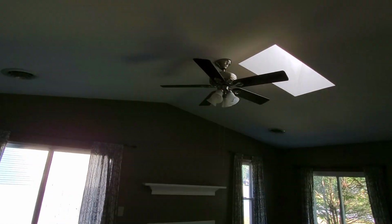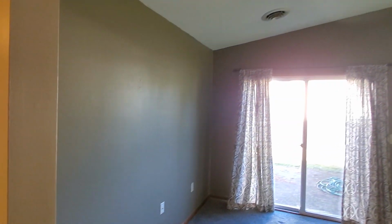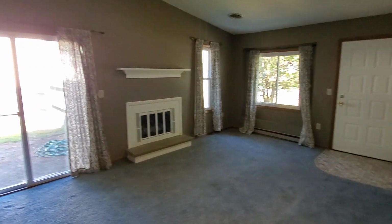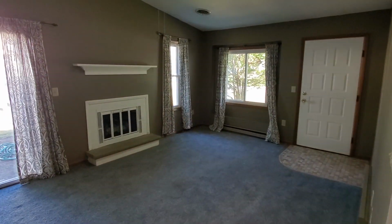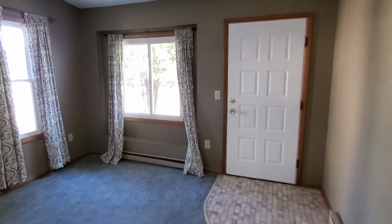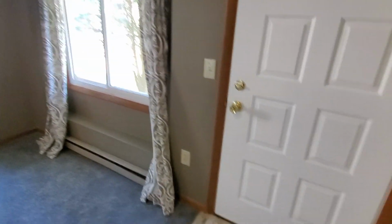Nice living room with vaulted ceilings. The paint color is a little dark. We're going to make sure that paint color is lightened up a little bit. We're going to be using Agreeable Gray, which is a paint color from Sherwin-Williams. I got that color from biggerpockets.com.